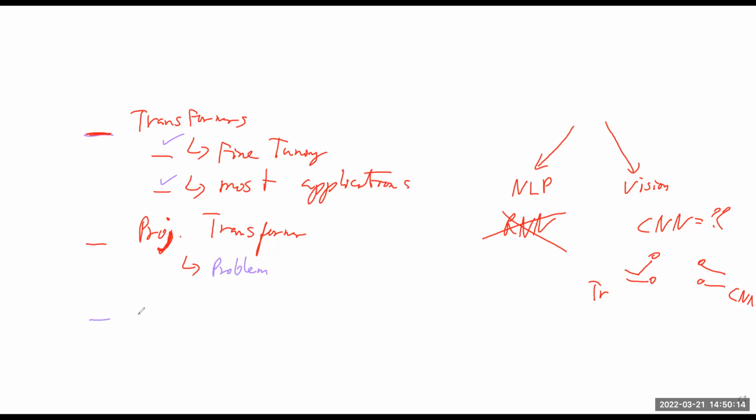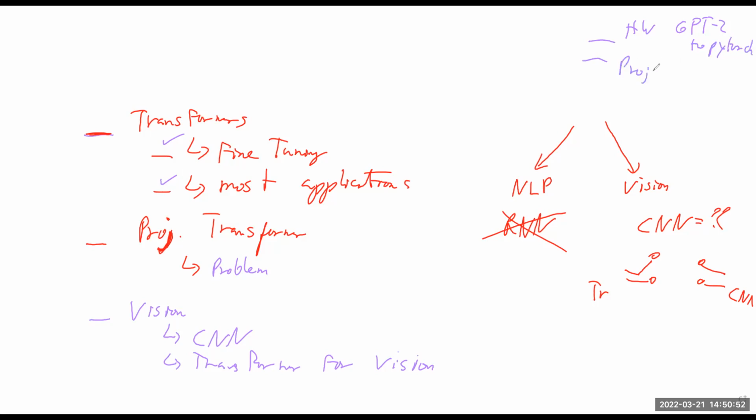And then towards the end of the semester, as I said, we're going to go back to vision and lay out CNNs, lay out transformers for vision, and maybe draw some comparisons and see what's going on. I think there are probably similarities between these two. As far as what you have left, just remember you have the homework, converting GPT-2 to PyTorch, and then you'll have the project. And that'll be it for me in the semester, okay?